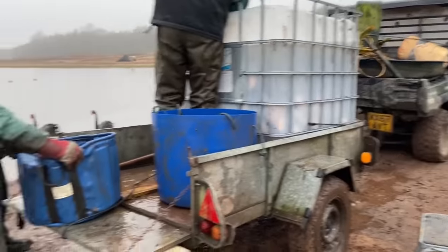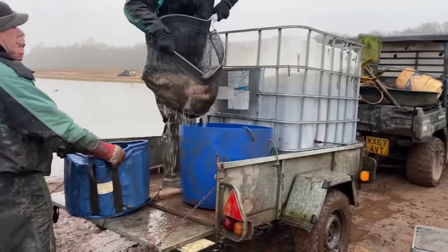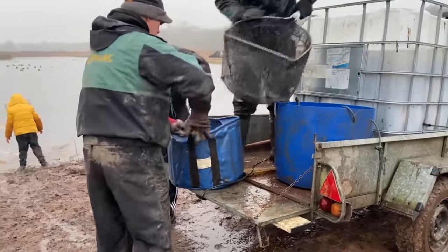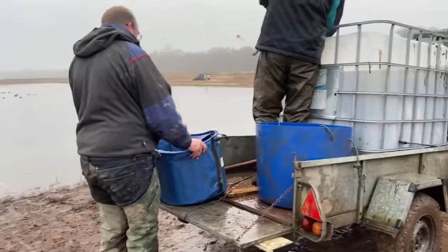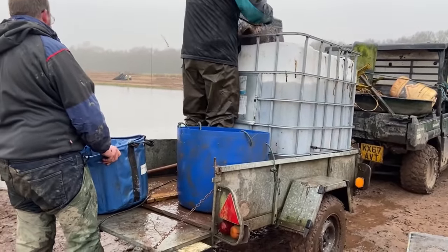There's already a load of fish in here as well, a load of F1s that they got earlier in the year that have been grown on. They'll mix in with them and then they'll put some new fish in as well, so don't worry about it being short of fish. It's something that Lindholme's famous for, plenty of fish, no shortage. But it's lovely to see this sort of thing happening.